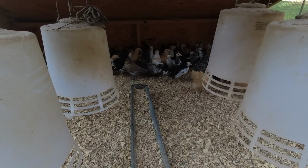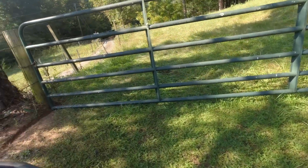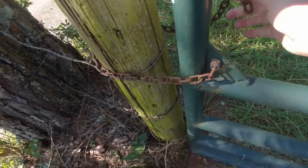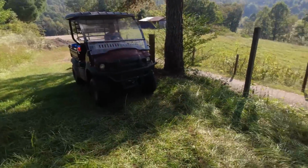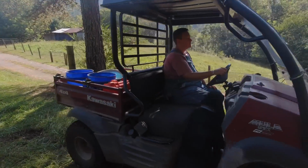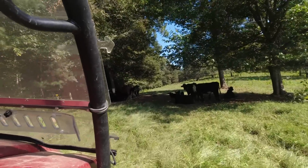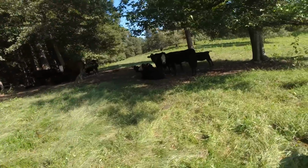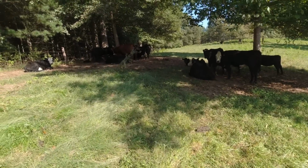All right, baby chicks in the brooder. There she is. Yeah, we'll show her off.